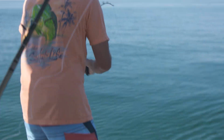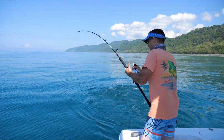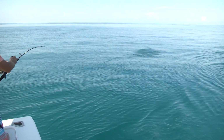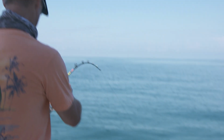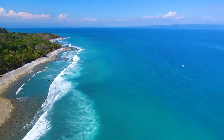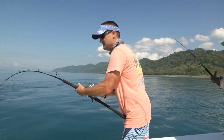Here we go, he's coming up. It's gonna be a little guy. Oh, what is it? It's a little rooster. Actually, it's not that bad. That's a good one. He's bringing me all over the place. Thought he was a baby. He's not all that baby.